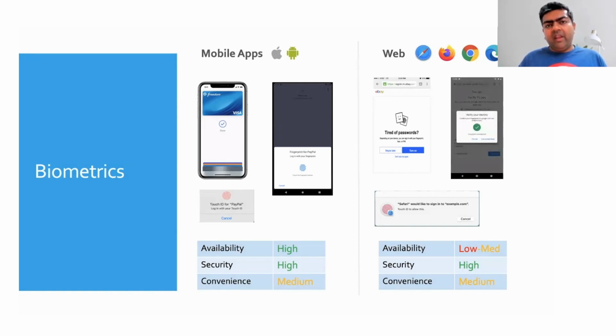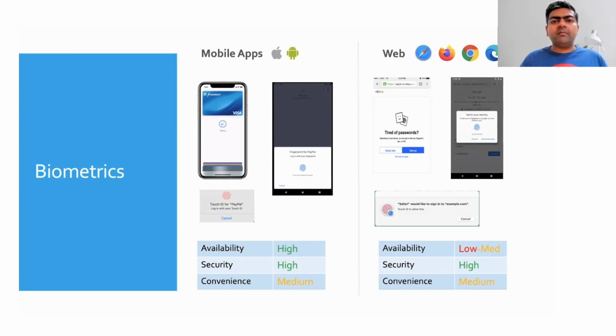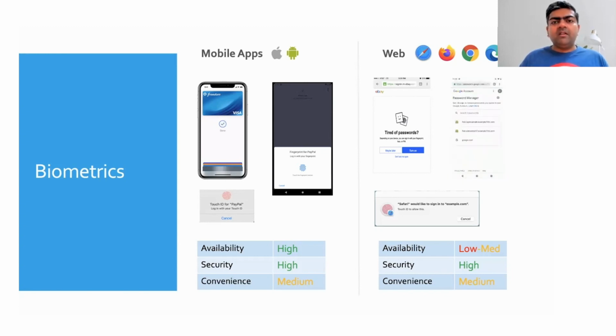Security is high because it's backed by the FIDO standard. And convenience, as I mentioned, because of the current situation where we wear masks and sometimes we have things in our hand and can't use our fingerprint. So from that perspective, it is medium convenience.